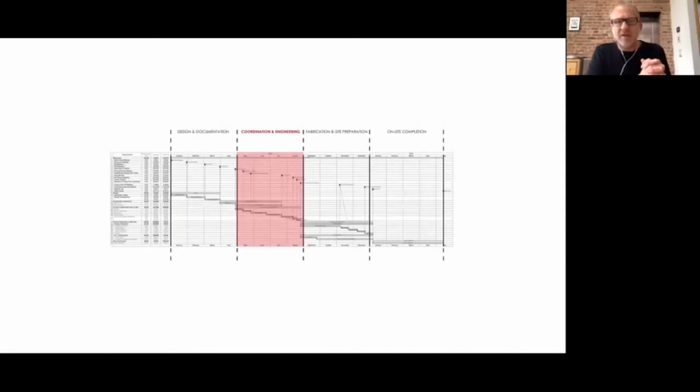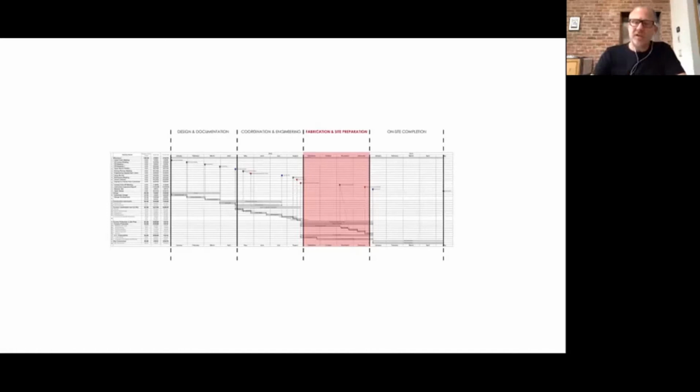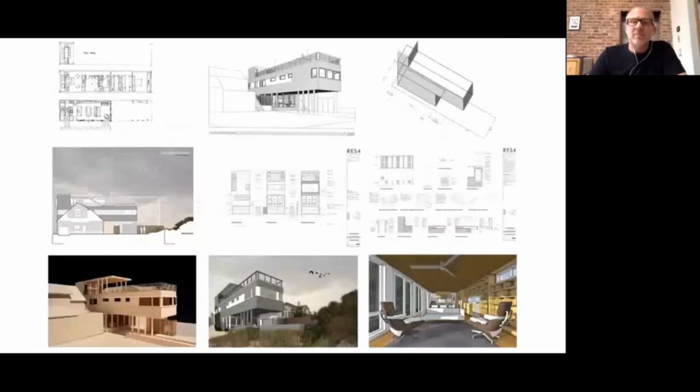Which then kicks off phase three, and we have a contract with the local GC who then has a contract with the factory. They operate like a big subcontractor to that GC. Phase three simultaneously is the factory building the house and the GC on site prepping it. Then when the boxes are ready and the foundation's ready, they're shipped, wrapped up, and sent to the site. The design process is very similar, right?